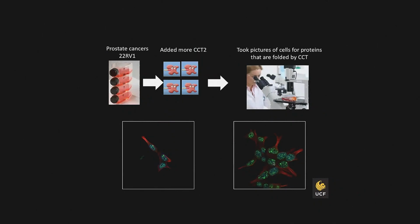So you can see that there are green dots in these cells. But these cells, not only did they divide and grow faster than the cells without more chaperonin, they actually made tons more antigen receptor. And the red is actually the skeleton, the cytoskeleton. They were making more cytoskeleton. So these cells actually just took off. They were just growing happily when they had more chaperonin. So again, showing you how important the chaperone is to cancer cells.